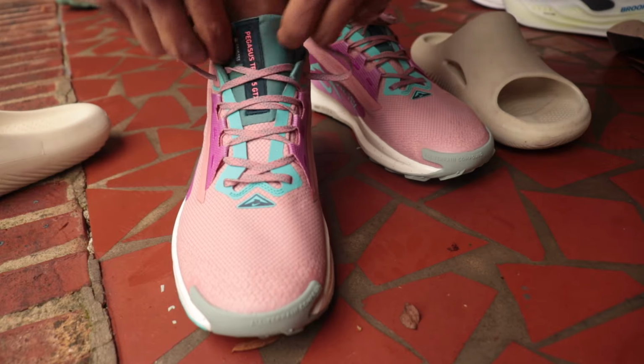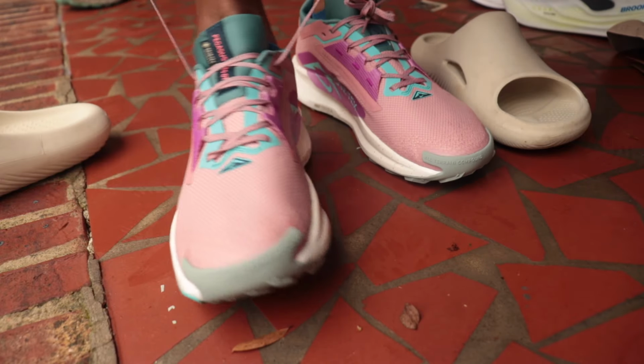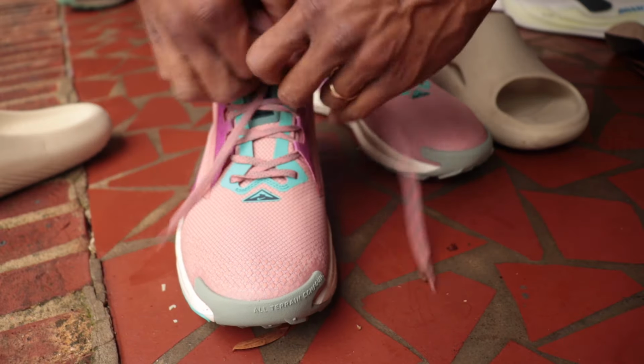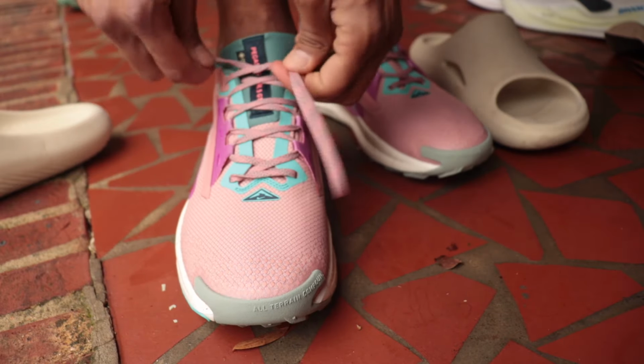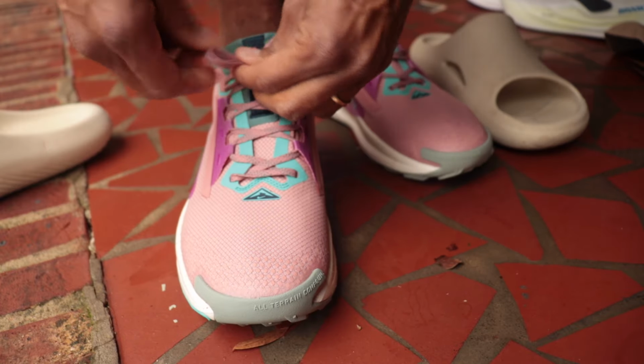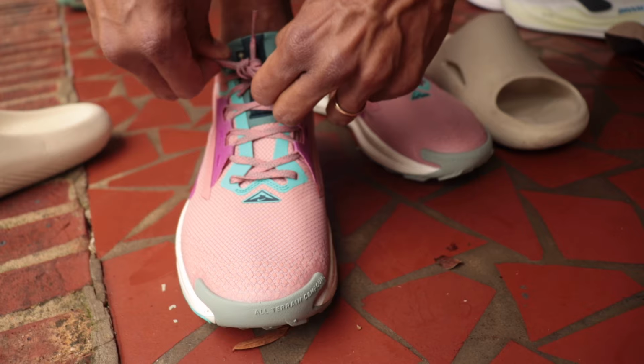All right. Yeah, very comfortable upper. Fit is good and true to size, but it does have that 10 millimeter drop feel where it's really putting me up on my toes. Let's do a quick walk test here once we have them fully laced.